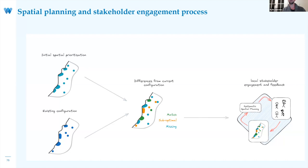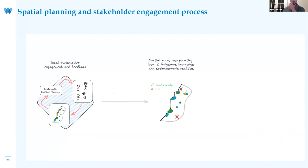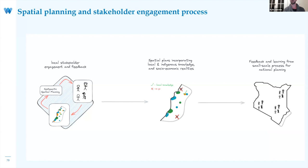Once we've gone through this cycle and iterated, the idea is to create a portfolio of spatial plans that incorporate this local and indigenous knowledge, whilst also taking into account socioeconomic realities, and so identifying potential no-go zones and all of that sort of stuff. Now, just reiterating, we're going to do this for 5 to 7 smaller communities along the coastline where we think there's high conservation priority. But then what we'll do is take the feedback and learning from the small scale process and use that to inform part of the national planning.